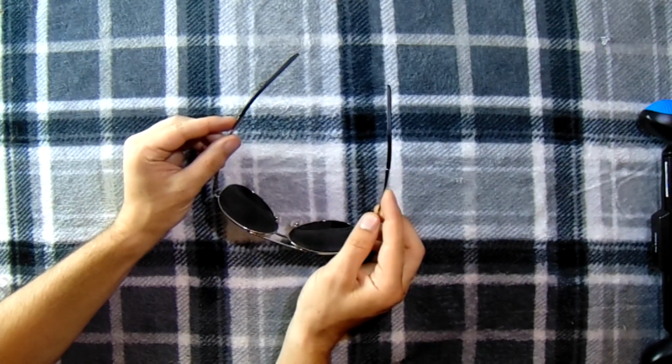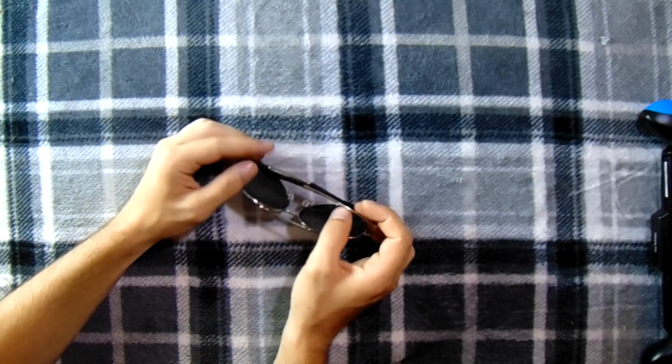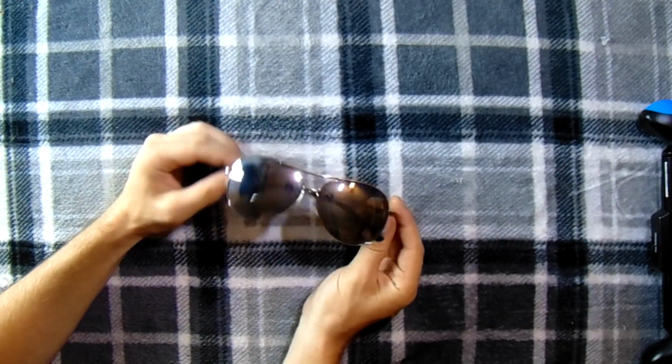Like, yeah, it's a three-pack, bro. If you want to walk around in style. Hell yeah. And block some sunlight from your eyeballs. It's actually a fair amount of sunlight, too. That's the one right there.